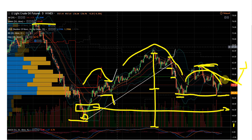Conversely, on the upside, I watch what happens on bounces. So if it bounces and falls again, and it bounces and falls again, then it comes to a point where the range is so tight that something has to do this or that. So that's how I would trade it.